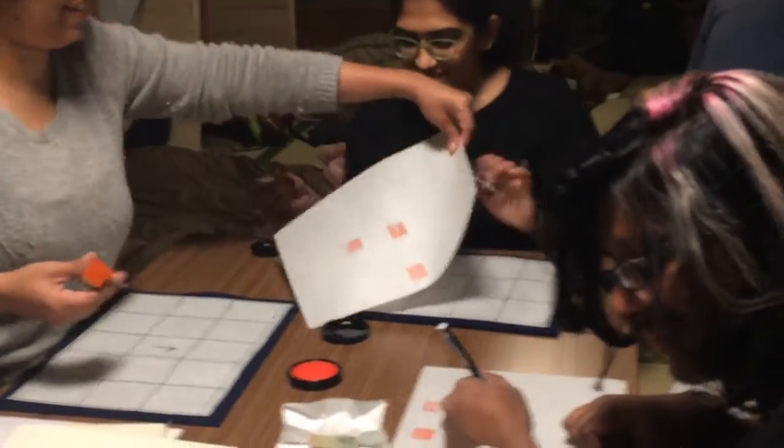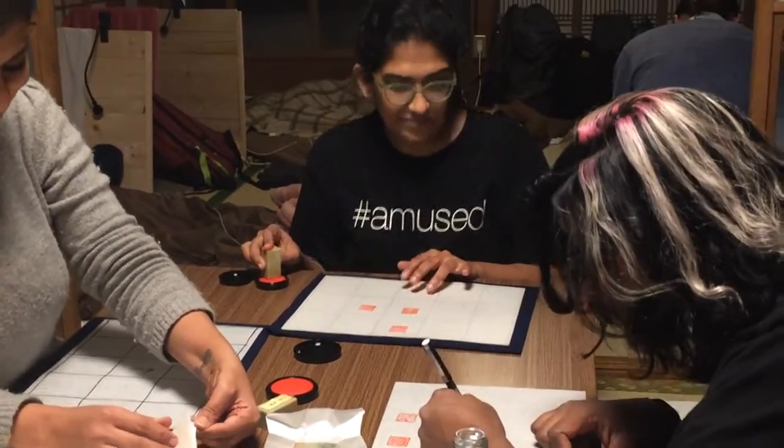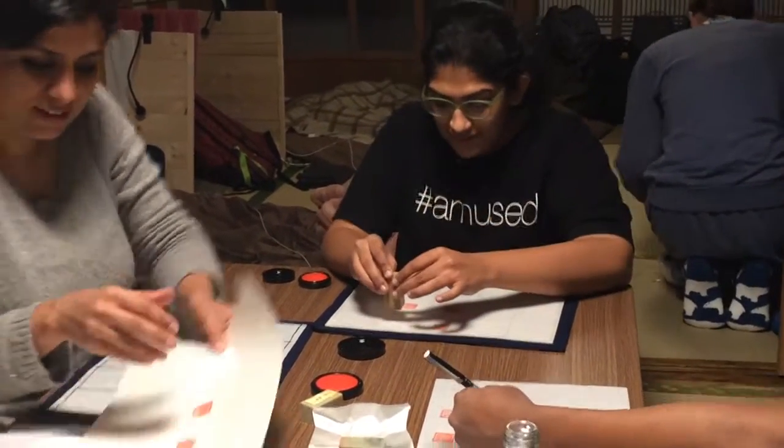We are all stamping our seals that we made earlier today so that we've got a copy for everyone to take home. We're getting filmed for our next film, guys.